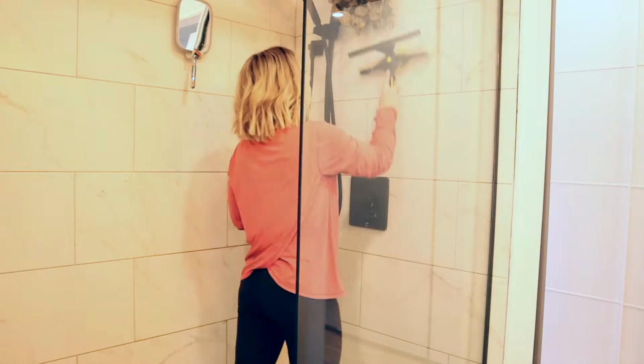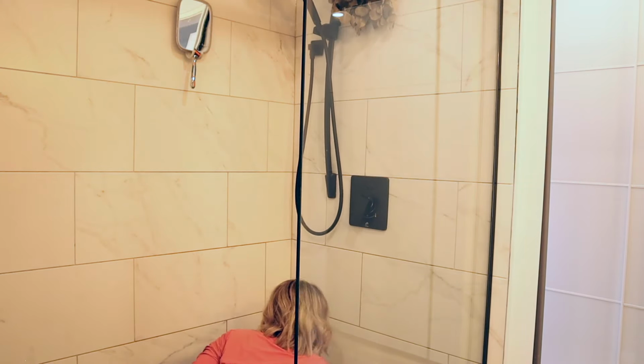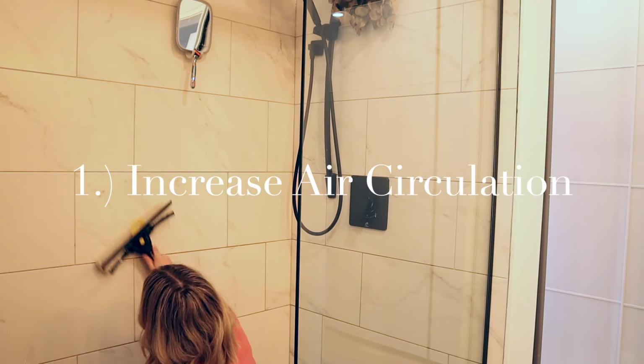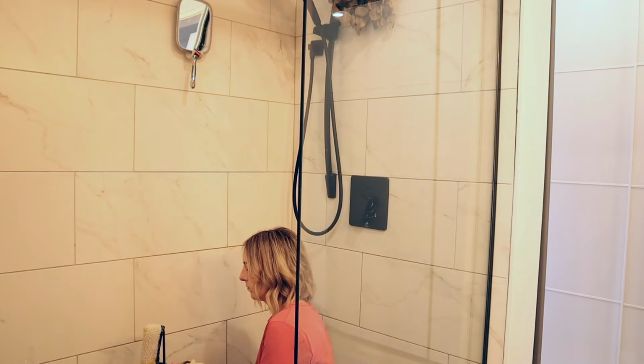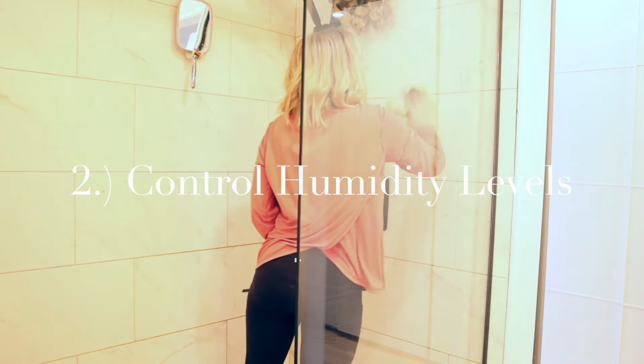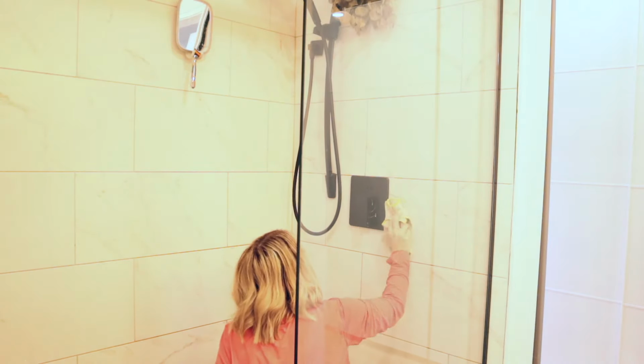Now, here are a few other ways to help prevent mold and mildew in your bathroom. Number one, increase the airflow. Use your exhaust fans and open up those windows. Number two, control the humidity and use a dehumidifier if necessary. You want your levels at around 50%.